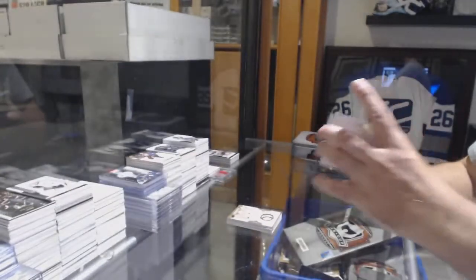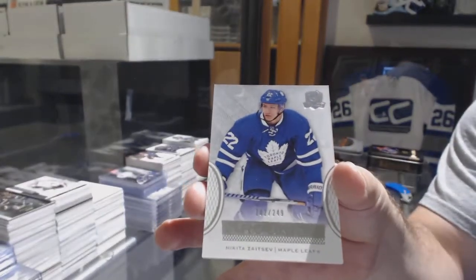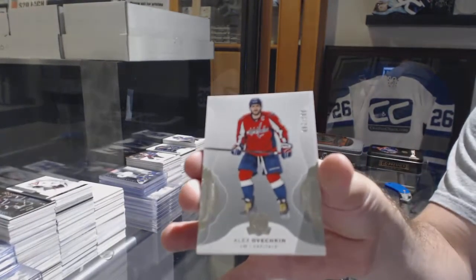Yep. 249 rookie Nikita Zaitsev. And a 249 Alex Ovechkin base. There you go, sir.